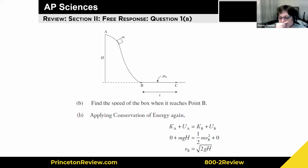Right, so here I have a couple of examples. If you're asking me for the speed of the box at point B, okay, that box is coming down a slide. We have conservation of energy. So conservation of energy says at point A, my kinetic energy and my potential energy summed together is going to be equal to, when I get to point B, the sum of the kinetic and the potential energy at point B. And one of the main principles in Physics 1 is conservation of energy. Conservation of energy shows up in a lot of questions.